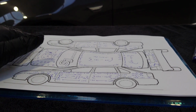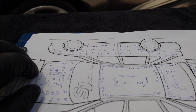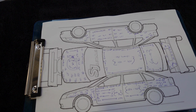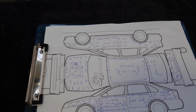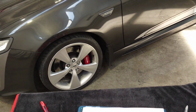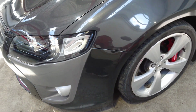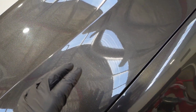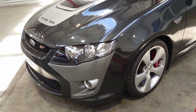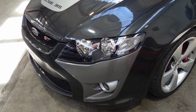So same with these minor and major paint corrections, it has an inspection done first. What I do is I go around it with the paint depth gauge just to have a rough measure up thickness wise, and then I can go over with the client what they want done: whether they just want an enhancement to bring up gloss levels on the paint, or a minor correction to remove only moderate swirl marks, anything else stays behind, or a major correction to basically eliminate everything that possibly can be eliminated at a safe level.